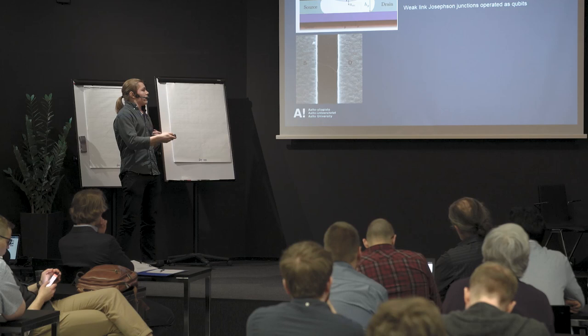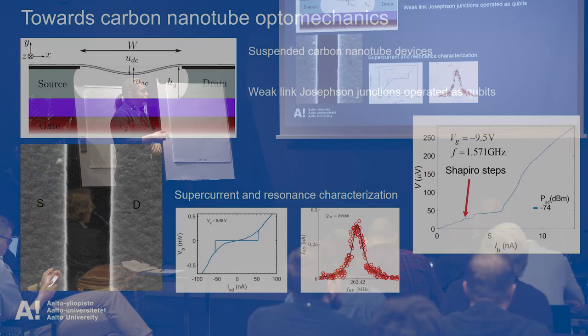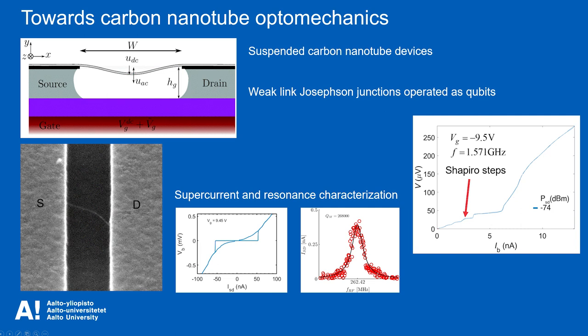What has been done so far on this topic is some characterization work of the supercurrents and the mechanical resonances in these structures, and also some physics in terms of Shapiro steps, a DC contribution to the IV characteristics of a Josephson junction when you apply an AC pumping to it. So potentially huge possibilities for high-sensitivity mass and force sensing, for example, if one is able to enhance the optomechanical coupling.